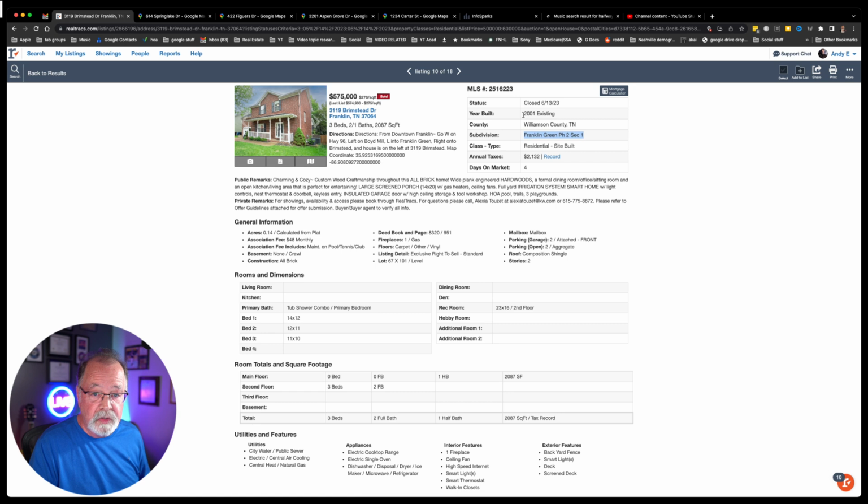These are going to be older homes, 2001. It's going to be pretty small. The lots down in Franklin Green are pretty small, so 0.14. Not a lot of yard. There's enough, but if you're used to elbow room, you're not going to get a lot of it down there.